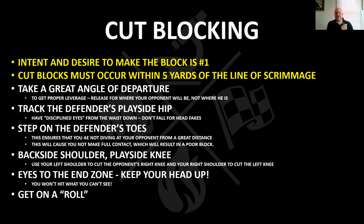And then I teach backside shoulder to play side knee. If I can put my backside shoulder on a play side knee, I'm in good shape. If I can even cut him off a little bit and then come back on him, those are the best cut blocks. And then I tell guys, when you throw for the cut block, make sure that you can see the end zone. I always say eyes to the end zone. That just tells them to keep their eyes up, because if you go in for a cut block and you drop your head, you're going to cut the turf and lay it short and then get on a roll. If you can roll up on the guy at the end, it's a little dirty, but it's legal, kind of, but it finishes the block.